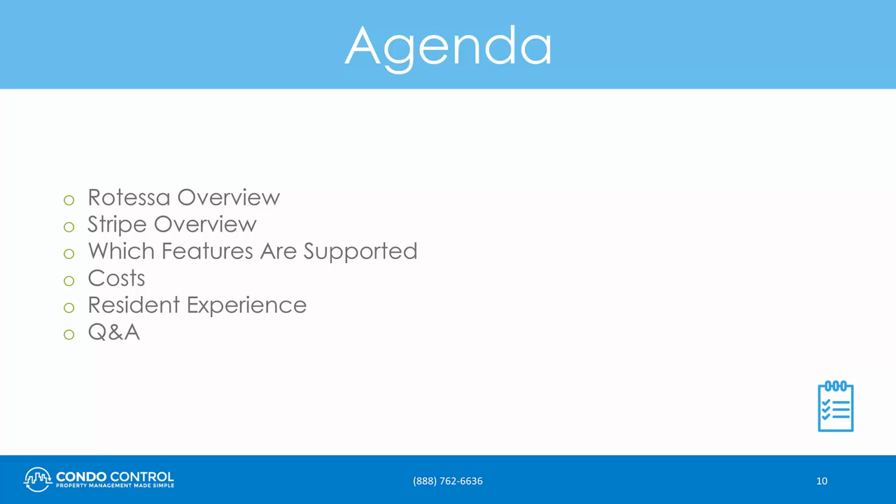And then we're going to talk about costs, because this is always a topic of interest for everybody, because payment processing is not free. There's always a cost associated with getting stuff done. And then we're going to go through some screenshots that will walk you through the resident experience, because in our experience, that's what managers seem to care about most: how is this going to look to the owners and residents when they use the system.